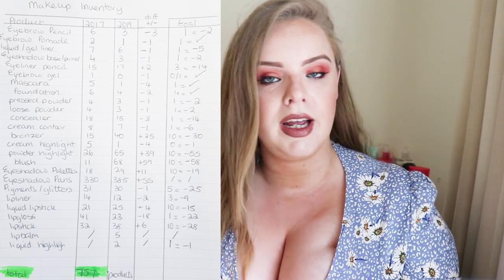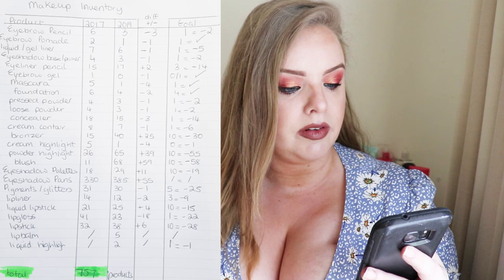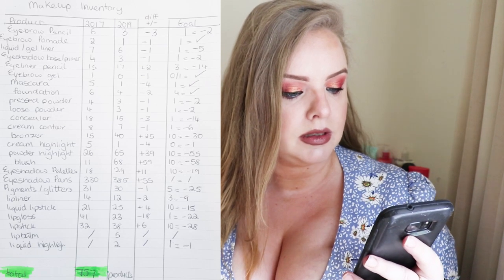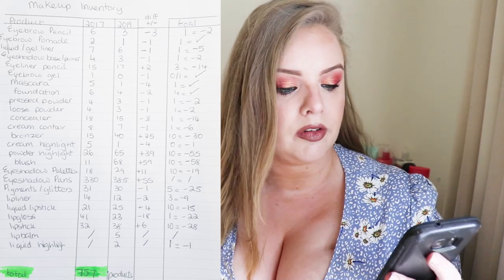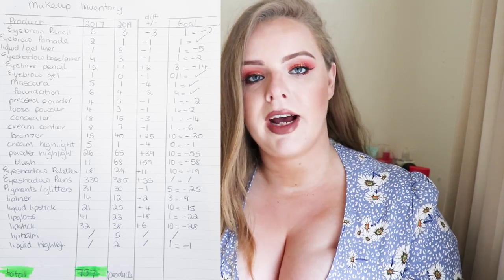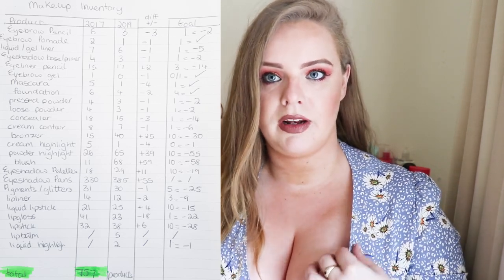Next is foundation. I had 6 in 2017, and I now have 4. I've used up 2. My goal is to, what's my goal here? My goal is to have 4, so I have my goal here. Now, I've used up more than 2, but I have bought foundation since. That's why that has changed.